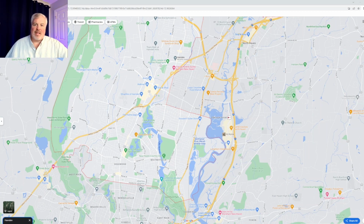Now, coming down into the center part of town, Route 10 changes from Whitney Avenue over to Dixwell Avenue. Whitney Avenue continues down, goes into Spring Glen, and goes into the Yale University side of New Haven, whereas Dixwell Avenue goes more towards the hospital end and Southern Connecticut State University, so you kind of have a split here.